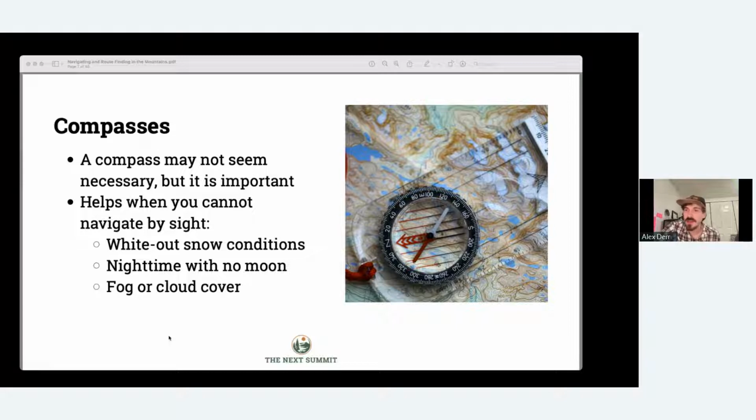However, a compass makes all the difference when you can't navigate by sight alone. You know, when you're not able to just look out, see what's on the map, look out in the terrain and make connections. For example, if you're hiking a 14er in September and a snowstorm moves in and you're suddenly dealing with whiteout conditions that obscure the path, this is a situation where a compass and taking a compass bearing might be very valuable.